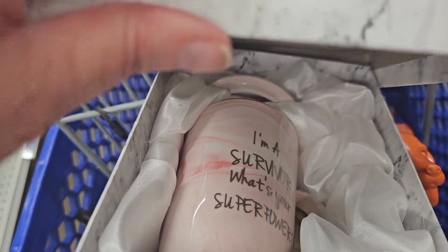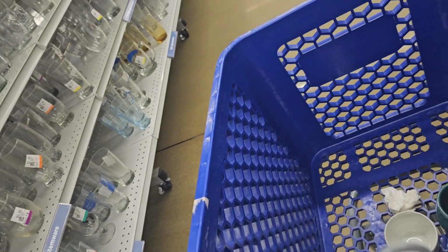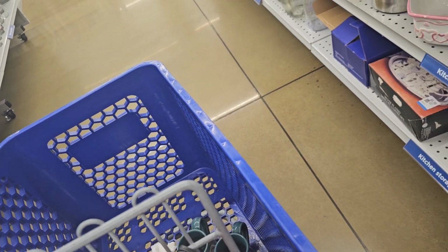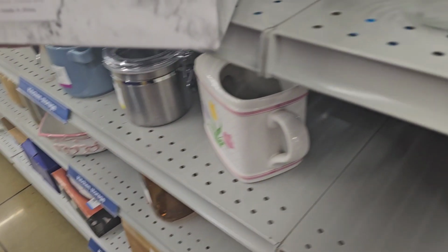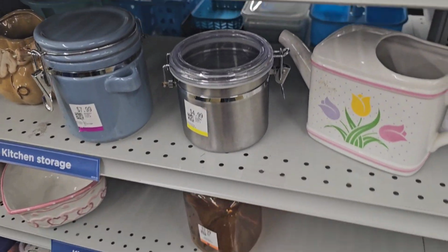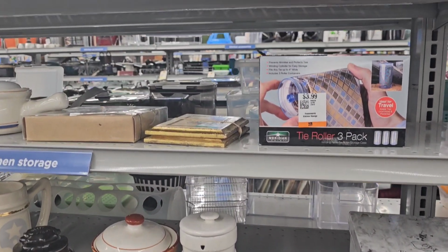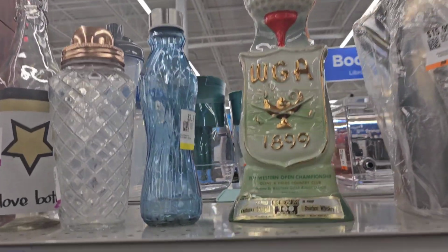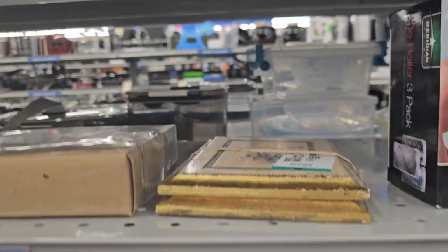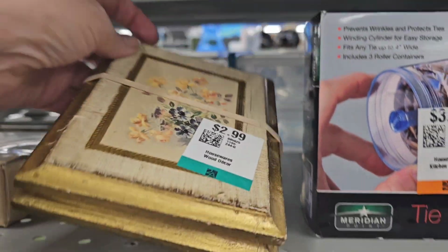That was a Survivor. I'm a survivor. What's your superpower? Water bottle. And I was lamenting that it was at Goodwill. So I hope that doesn't mean that their superpower didn't go so well in the end. I just hate that. I have a few people right now I know that are battling things, and I hate that battle. But anyway, so we're just hunting here.